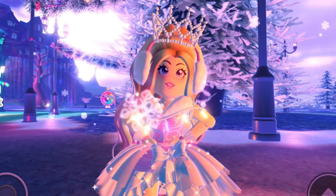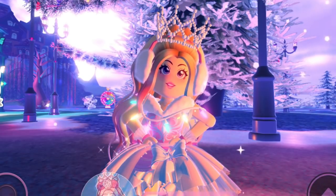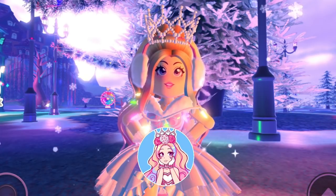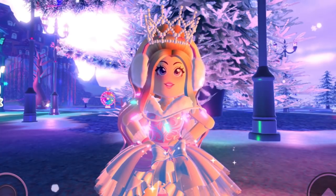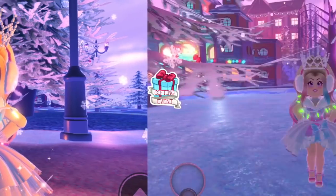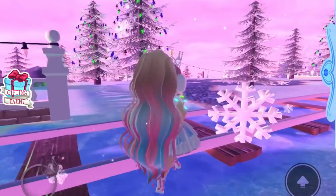So you guys, I did some research and I figured out that this is actually just a concept posted by FurPlays a while ago before they were a Royale High developer, so this is not confirmed to be coming for the game. However, it's possible the new set does look similar to it since the same person is probably going to be making both. But this is actually not a leaked set from Royale High, so just make sure that when you're on the internet, especially TikTok, as you guys know, not everything that you see is true. So we don't know what the set looks like actually, but we can all imagine and we know that it's going to be beautiful.